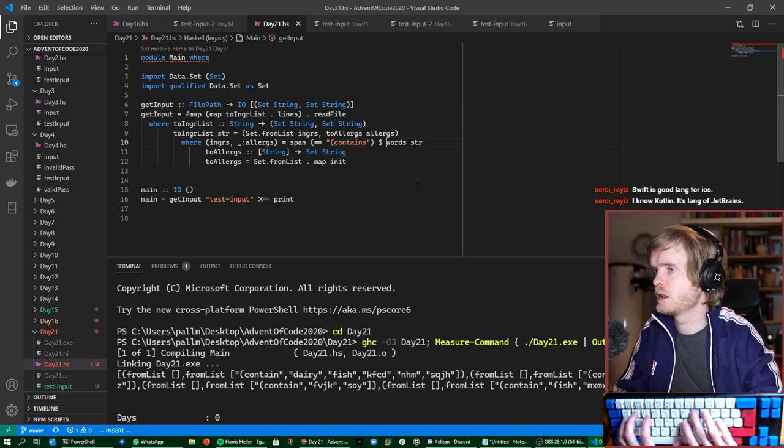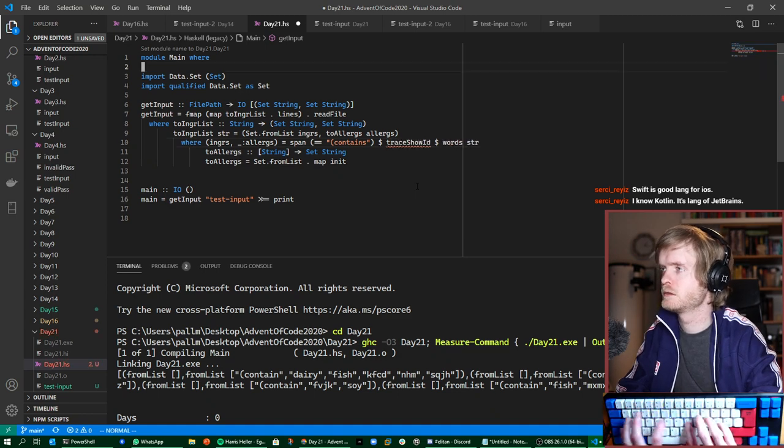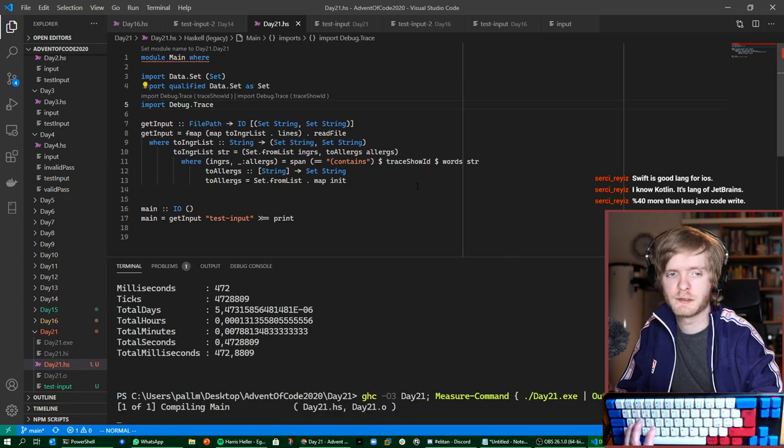Let's see here. Now, let's see. trace show ID. We're gonna import Debug.Trace here. Let's run it again.